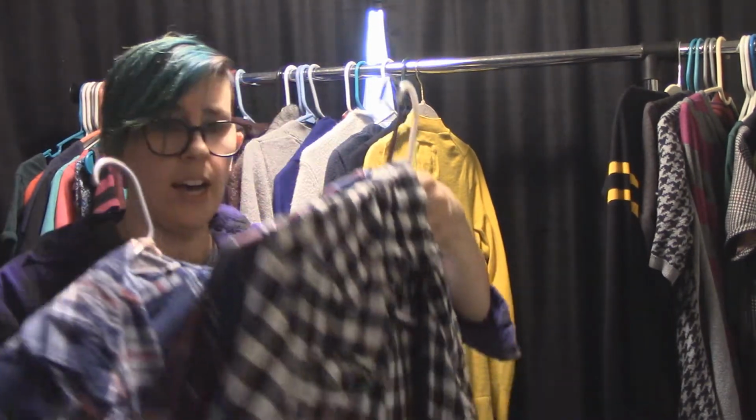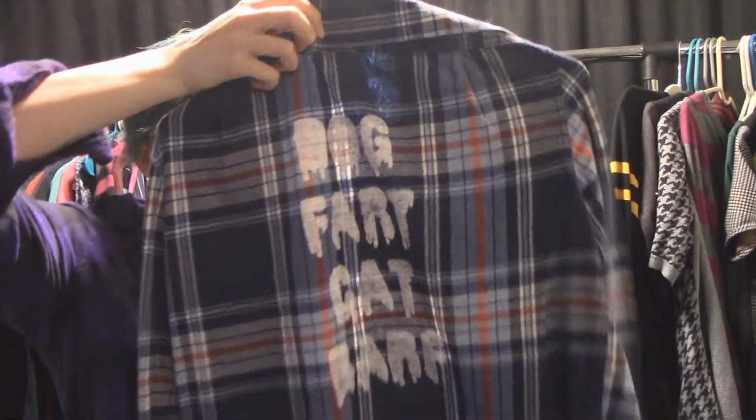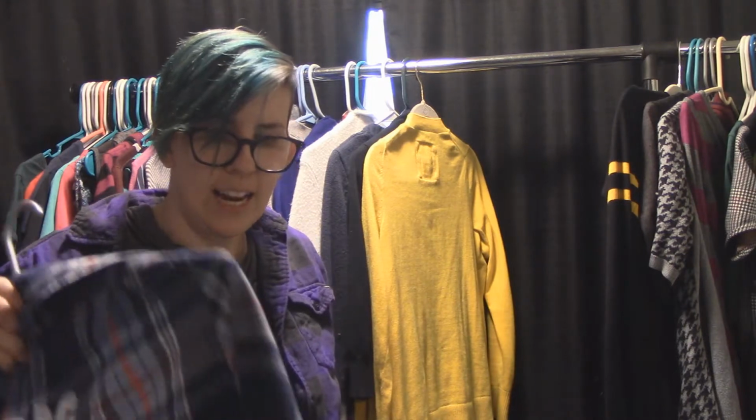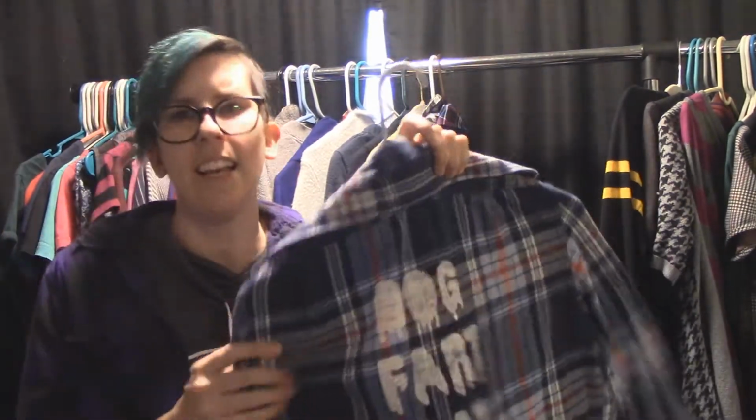Okay, now we're in the flannel section. I'm obviously wearing one of my flannels. I wear both of these a bunch, especially the black and white one. This is my dog fart cat barf one. I don't actually wear this very much, and I kind of want to send it out into the world and just see what happens. Nah, I think I'm gonna keep it.